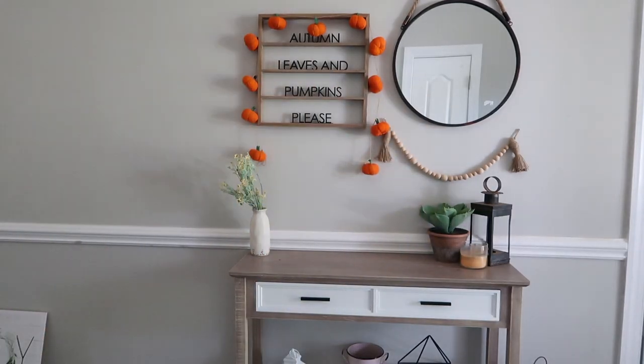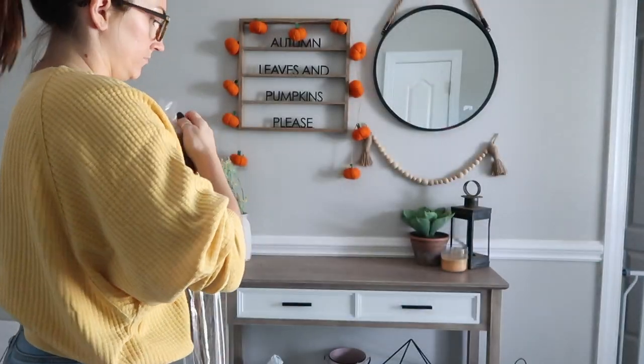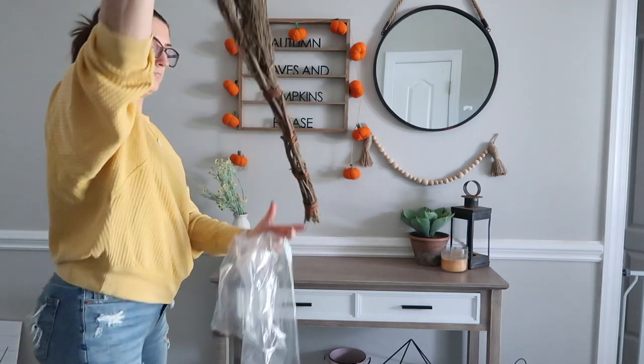Also, fall isn't complete without making my house smell like the great pumpkin himself took a poo in my living room. So of course, I'm adding every fall candle and cinnamon flavored wreath I can get my little hands on.